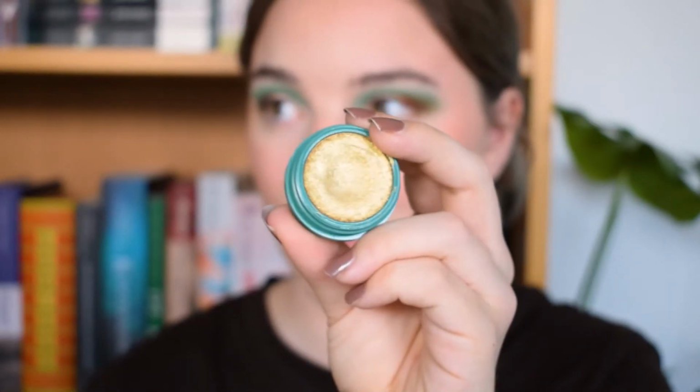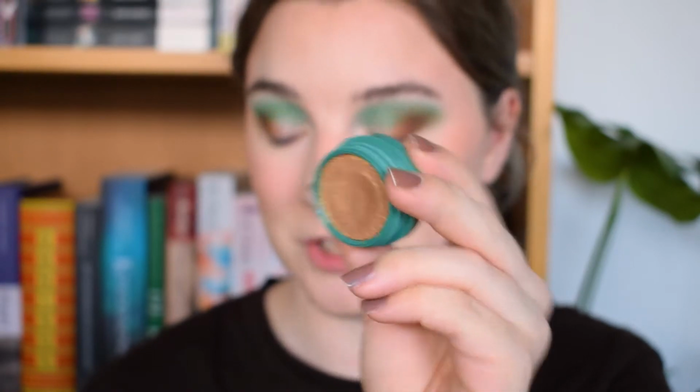So now we're gonna take Like a Moss. Look at how absolutely beautiful this shade is.